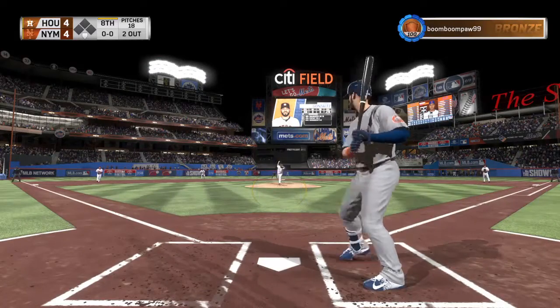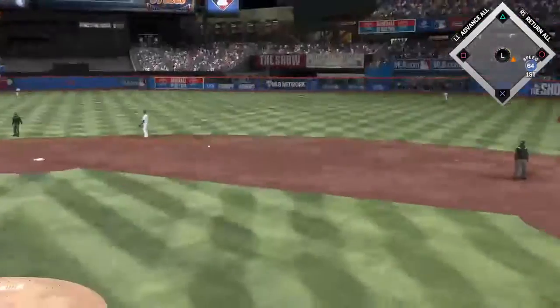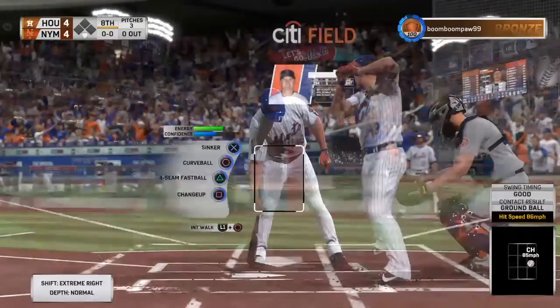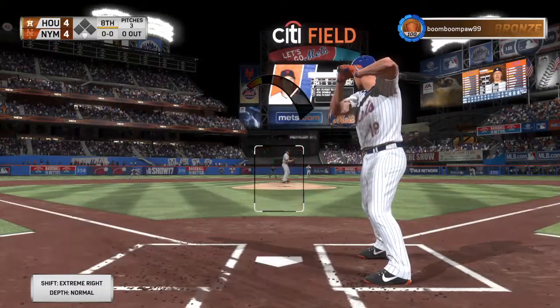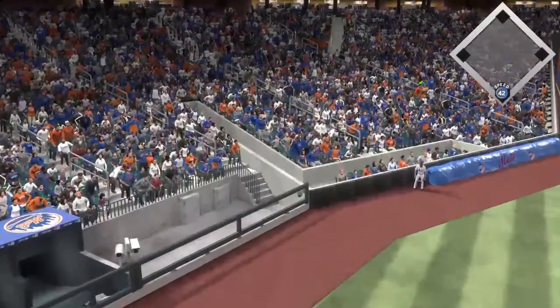First delivery to him on the way. To short. On to first, and this will remain a tie ball. Here's Jay Bruce now. He'll get things started now in the bottom of inning number 8. Squared that one up just a little late.